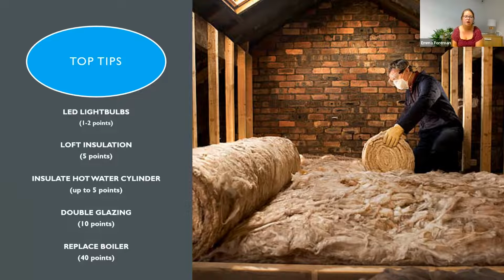Double glazing, obviously that comes up. If you've got a single glazed property at the moment and it's not listed and you can put double glazing in, double glazing is going to jump you up 10 points. And replacing a boiler, obviously a big whack there at 40 points. If you've got an electrically heated property at the moment and you put a gas central heating boiler in there, that is going to jump you up a big 40 points. So that's going to probably jump you from an E to a C potentially, with some other little tweaks as well. So it is worth looking at.